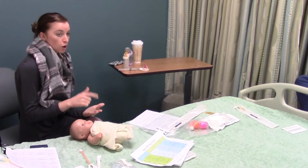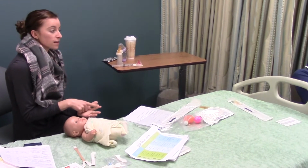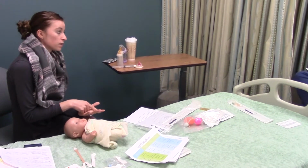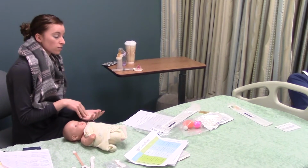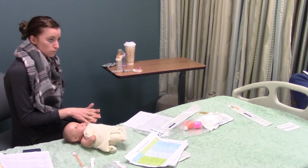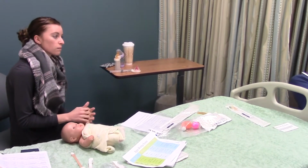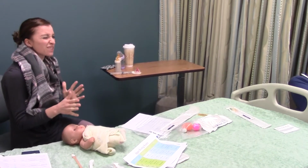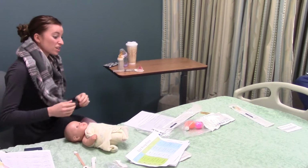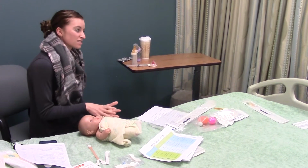Pulse, so we listen for a pulse right away. If they don't have a heart rate at all, they get a 0. If they have a heart rate less than 100, but it's beating, then they get a 1. And if they have a heart rate of greater than 100, then they get a 2. Typically you'll know too when a baby first comes out, you'll have an idea of what their heart rate is. If they're completely limp, floppy, not doing anything, I can guarantee you their heart rate's not going to be greater than 100.